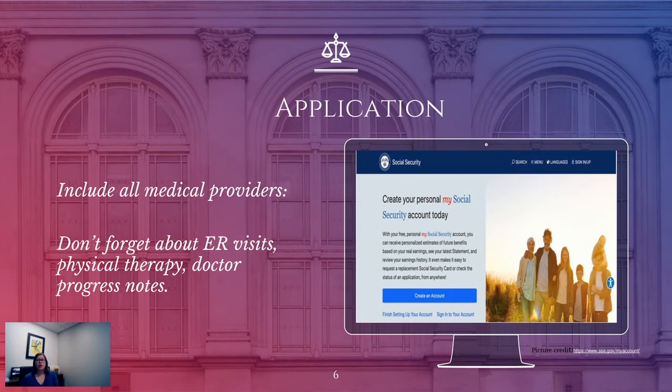So you want to make sure that if you're filing an application, you're being thorough. Include those physical therapy records. People forget that all the time because they think, well, it's not a doctor, so it's not important. Physical therapy, I would say, is the exception to that rule. You definitely, especially for back pain, neck pain, shoulder pain, you want to make sure that the government sees all of those therapy records. Same thing with ER visits. People forget about those a lot. And then just your doctor's notes.